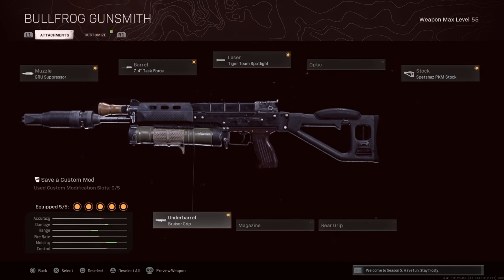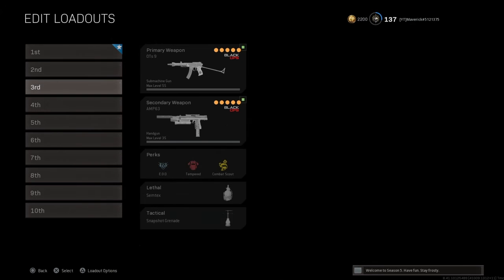Same as the Cold War, you get the Bruiser grip, the Tiger Team, and the Spetsnaz, so you have a lot more movement speed with it. That's why I like the Bullfrog, and you can stretch out the range a little bit more on it.